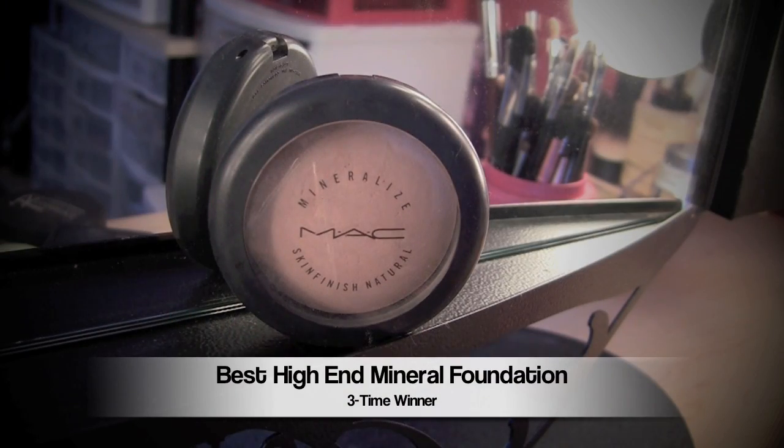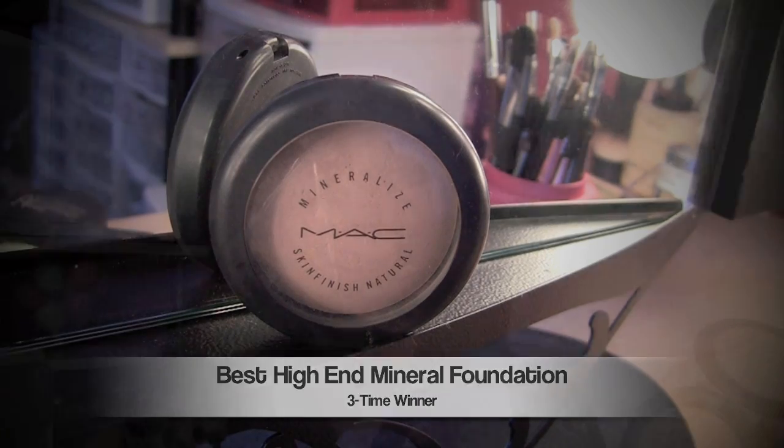3-time winner for high-end mineral foundation. If you see me look down, I'm looking at my little database of all the winners so I can see how many times they've won. But this is MAC Mineralized Skin Finish Natural. This is a pressed mineral foundation, and I just love the way it goes on.